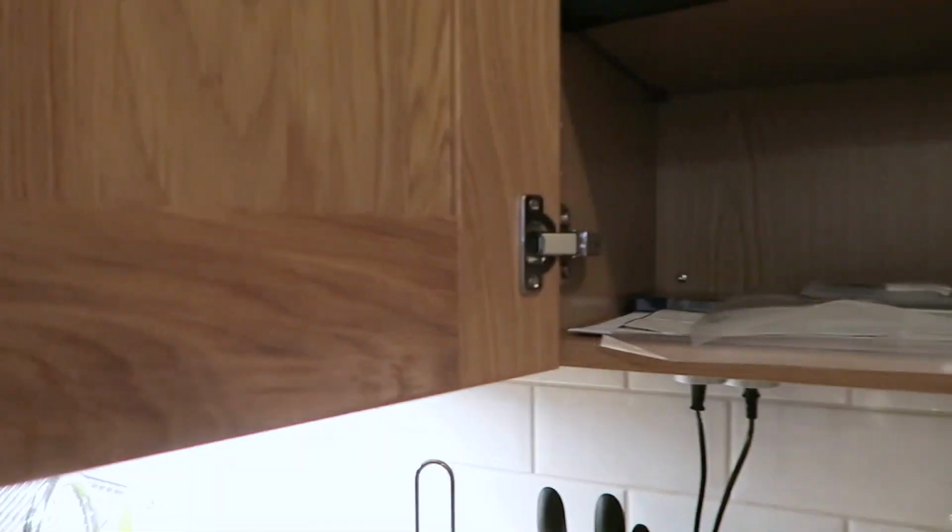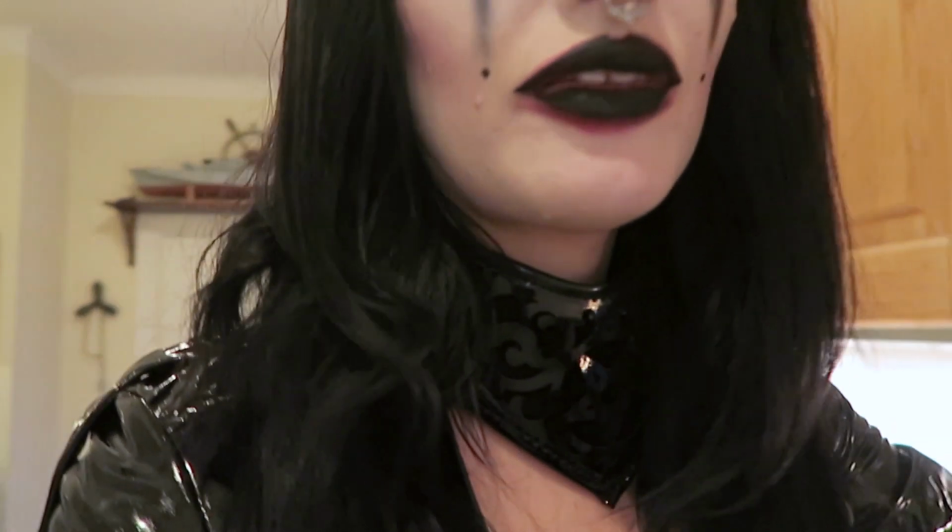Right now, as you guys can see here, it's a little empty. You can just see the lipsticks there. So it's not so much there. I'm still waiting for the palettes to arrive, but they haven't arrived yet.